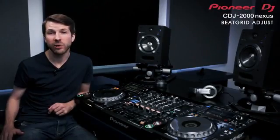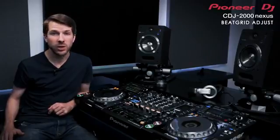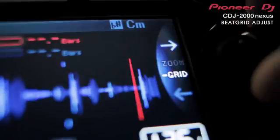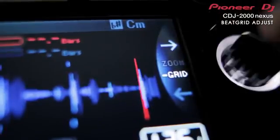Also, you can now edit your Rekordbox beat grids on the CDJ screen with no need to go back into the software. If I hold that button there, I can actually move this beat grid. So if I get to a gig where I think one of the tracks is out of time or something like that, I can change it.